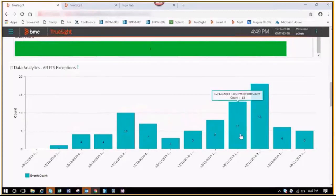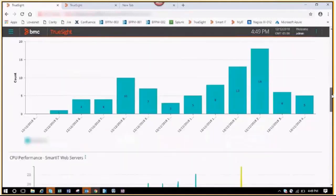Our goal is to be able to have visibility to the logs and understand things are showing up in my logs at a level that is higher than what I need it to be. Let me now be proactive and understand why these things are dropping into my log, even though everybody in the environment is running perfectly fine.